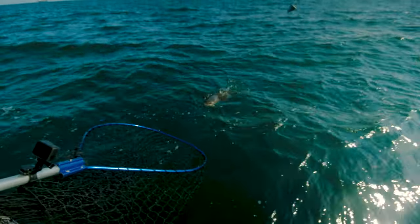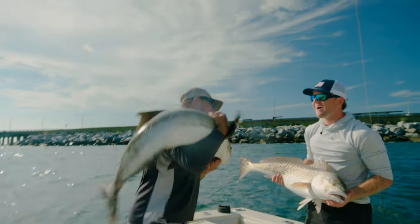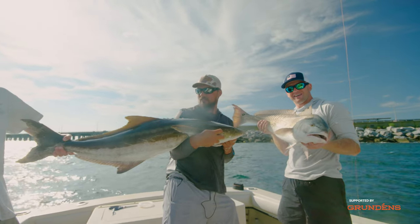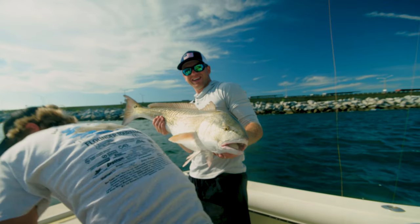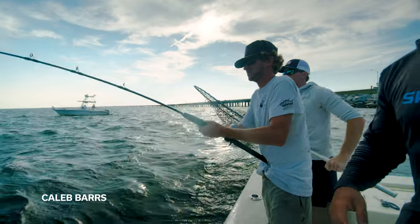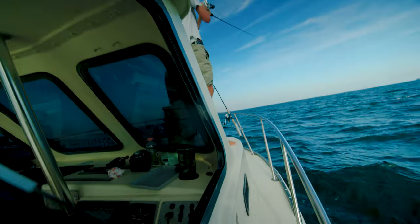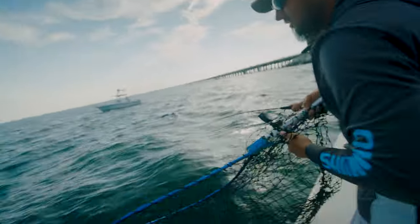Nice cobia, big cobia. Big cobia on the bottom, what a way. On the bottom. Wow, we haven't caught enough already. Crazy. That's a big one too. That's a big one. Wow, that is a nice fish, man. That is something else. That is a really nice fish. It's a big one right there. Look at that thing.